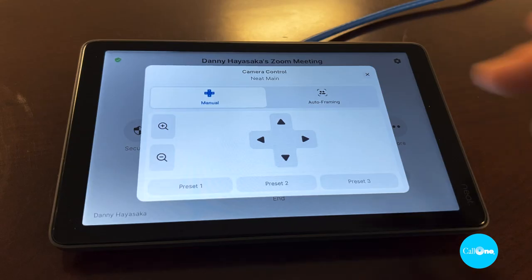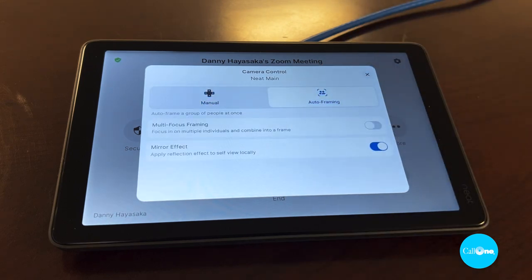So let's go into auto framing. And so now we have auto framing. So even if I were to get up and move, it's gonna try to auto frame me and find me. So now I'm over here. It's gonna take a second to look at the whole entire space and then calculate and figure out, okay, what's the best way to frame these guys? So this is yet another option.